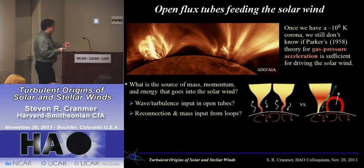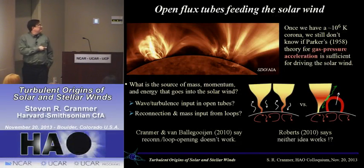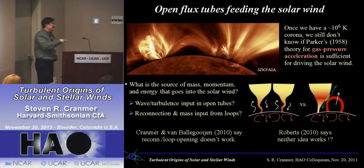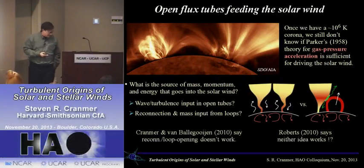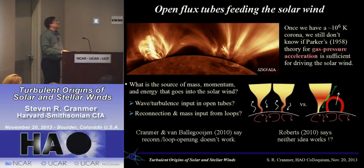It's another big controversy. There's been some ideas. I wrote a paper with Oddbjørn Engvold a few years ago where we looked at the energy balance of this reconnection loop opening idea. We concluded it doesn't work, that there's not enough energy to power the corona. Other people have different conclusions. Aaron Roberts wrote a paper that same year that said that neither of these ideas has sufficient energy to power the corona. So there's still a lot of back and forth in the community about what's driving what.